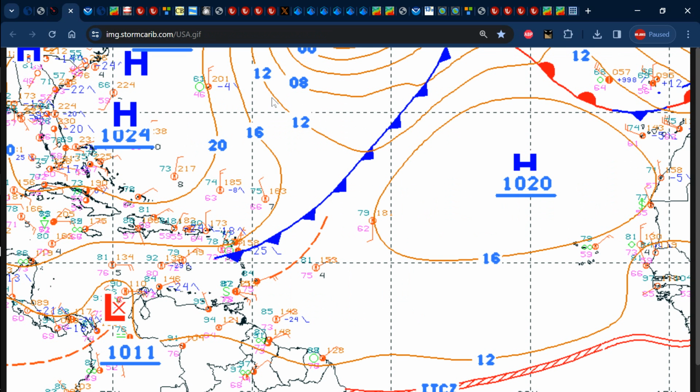Alright, so let's take a look at the surface map of the Atlantic for this evening. We can see that we have two high pressure domes, one right here off the east coast of the United States and another right here off the west coast of Africa. All of these are responsible for sending those easterly trade winds across the main development region into the Caribbean. We can also see that we still have that cold front lingering, stretching all the way from northern sections of the North Atlantic down into portions of the eastern Caribbean.